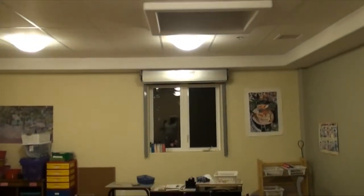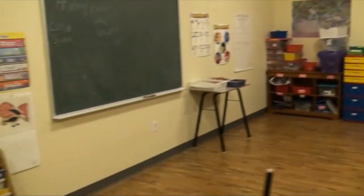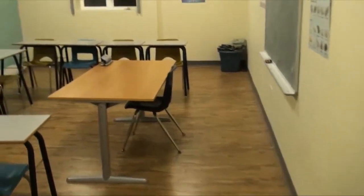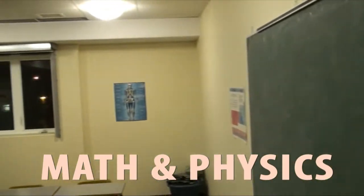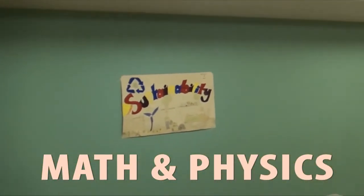This is natural light that will come in. Obviously it's dark outside, so there's no natural light coming in, but this will be natural light in the mornings and coming in the afternoon, so that our kids don't have that jitters that other kids have sitting under fluorescent light on a constant basis. This is the math and physics area. We're just getting things together. We still need shelving. As you can see, the books are lying there. There's the skeleton, mashallah. We just put up here sustainability.